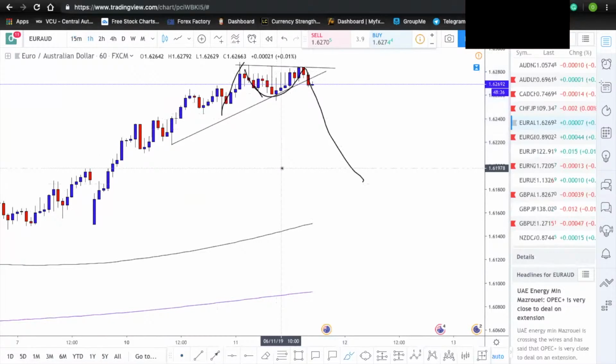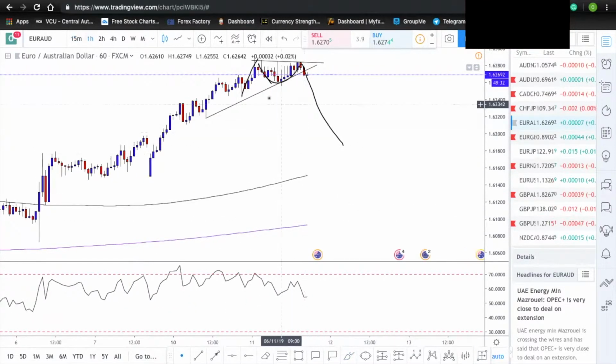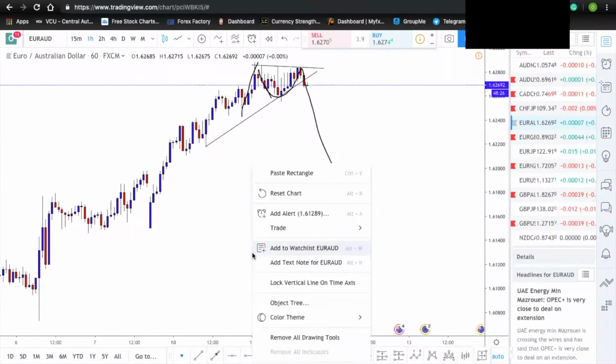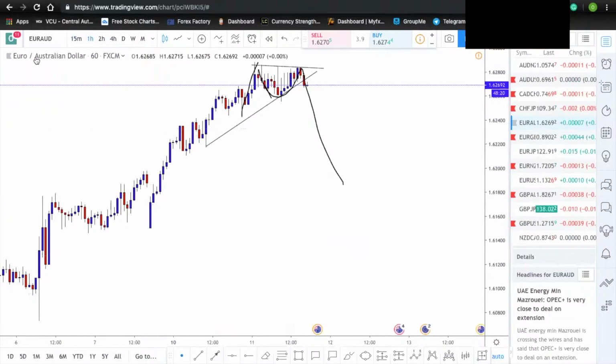Okay, let's go ahead and bring out our RSI, and I can't really see. Let me clear out my drawing tools. Oop, not meant to do that. Actually deleted my indicators. Give me 1 quick second.